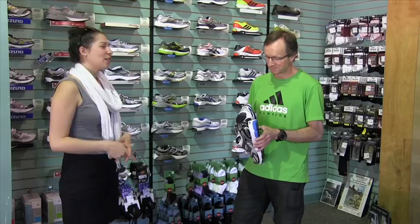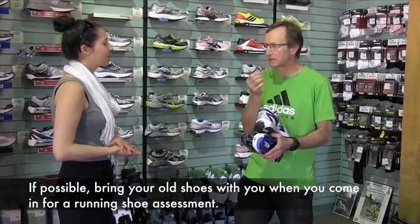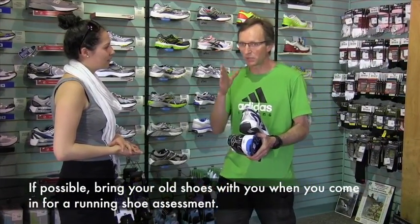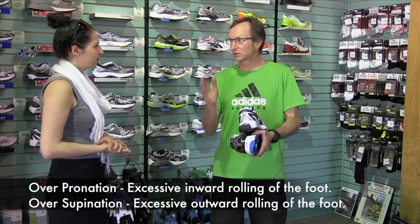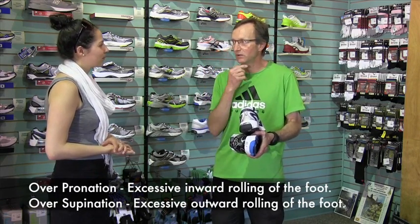Excellent, excellent. So Gord, how do you determine what shoe is appropriate for individuals? The bigger thing I find is if people can come in with their tried and true, used shoes, that helps immensely to see a few things. Mechanically, we can look at people in their stocking feet and watch them walk. They can have characteristics common to the person who overpronates or rolls badly inwards, people who are up nice and straight, or people who go outwards. Mechanically, they can look like that.